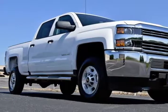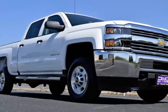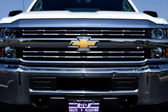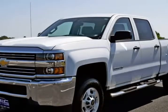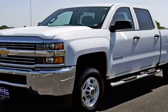This 2018 Chevrolet Silverado 2500HD is brought to you by RLB Sales and Leasing. One owner, running boards, crew cab, non-smoker, integrated trailer brake controller, trailering equipment.